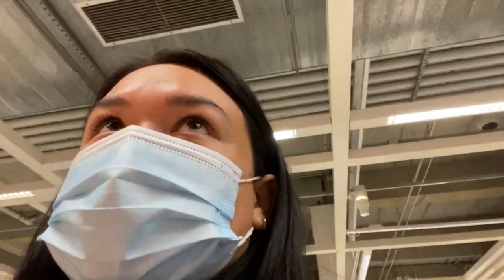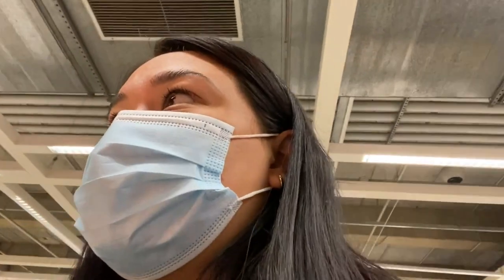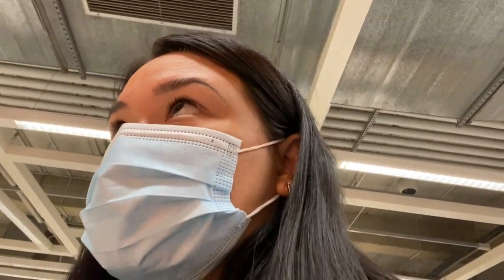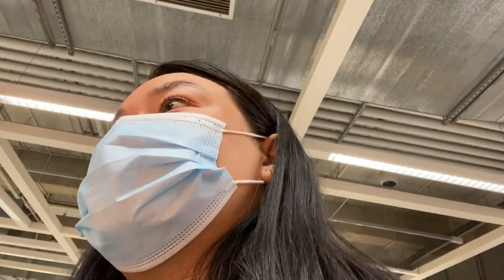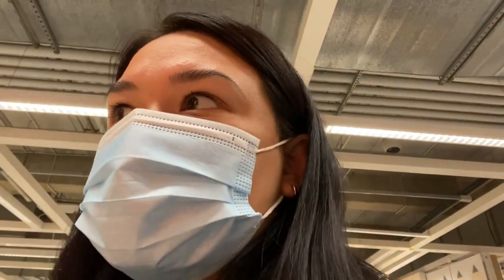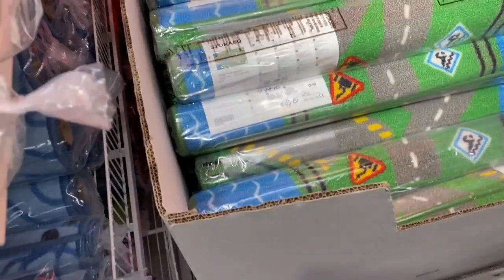Hey guys, okay, so one of the best things about IKEA is the toddler section, I think, personally, because I've found a lot of toddler finds that are pretty decent, and the pricing is marked exceptionally well, I would say. So I'm gonna go ahead and show you a couple of IKEA finds, so stay tuned.